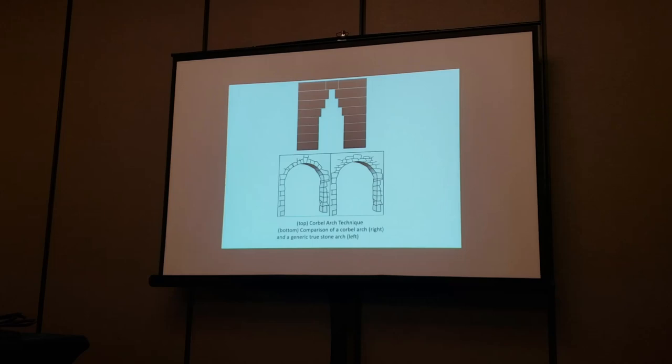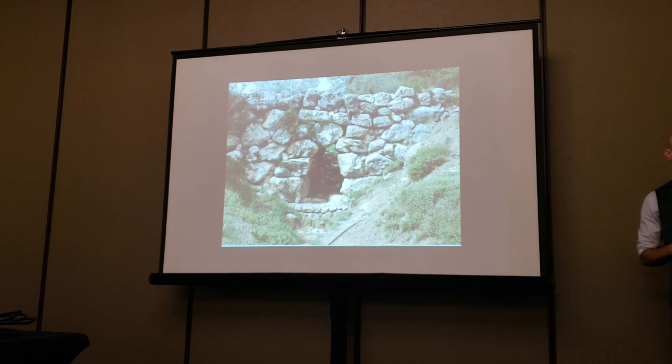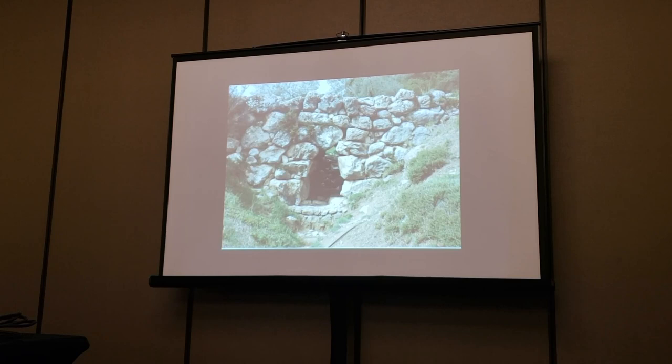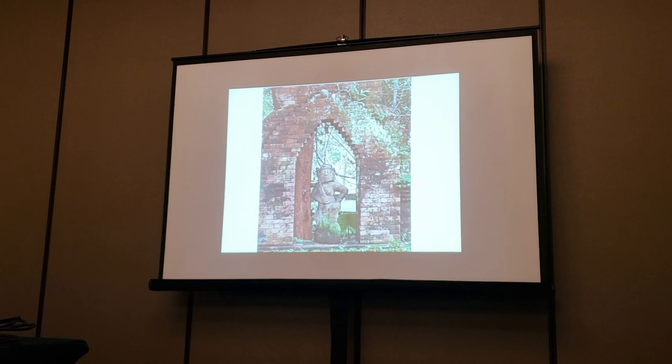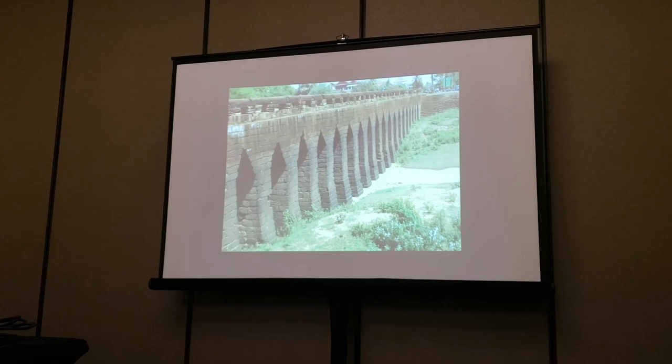So here's a couple examples of these corbelled arch techniques. This is the oldest bridge in Europe, built in the 13th century BC, 1300 to 1200 BC. This is found in Greece. So pretty primitive, but you get the idea of how they do this corbelling technique. Here's another example out of Indonesia with the brickwork. This is a famous bridge using this corbelling technique, and again, you can see how the spans were not great. They were quite narrow.